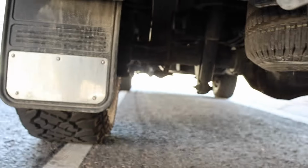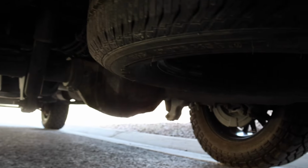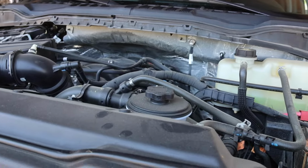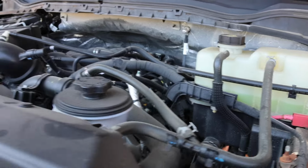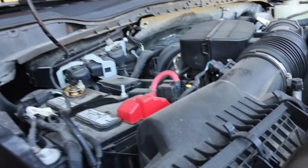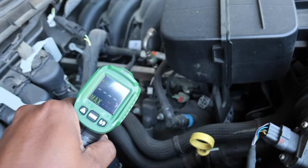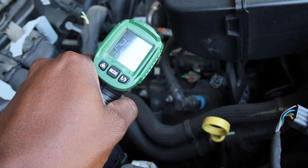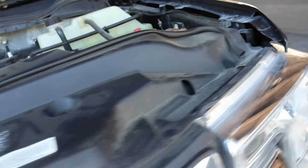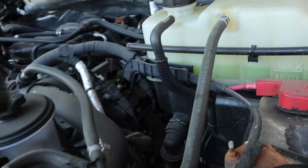Tires out back will be about 107 degrees. Let's check out that rear diff. That rear diff's at 180 degrees. Man, listen to that 7.3. That thing sounds healthy. Oh wow, look at that. I haven't seen that in a long time. It's about 200 degrees right there. Let me see if I can get those headers. Right there, actually. Perfect.